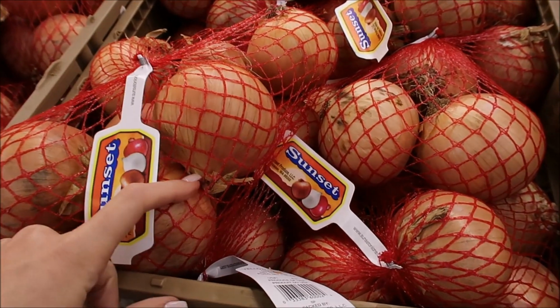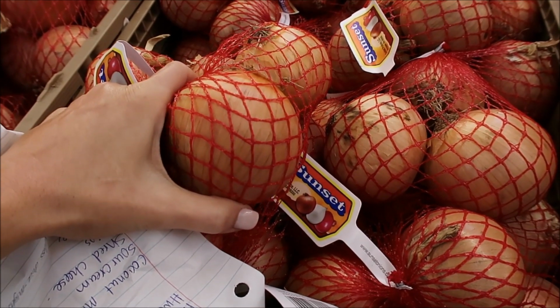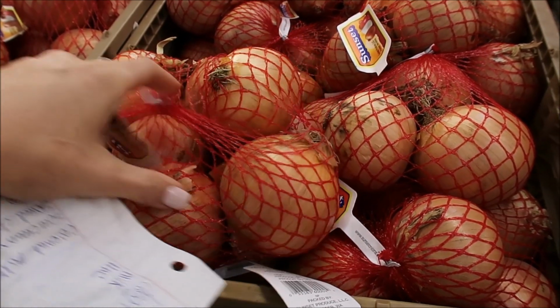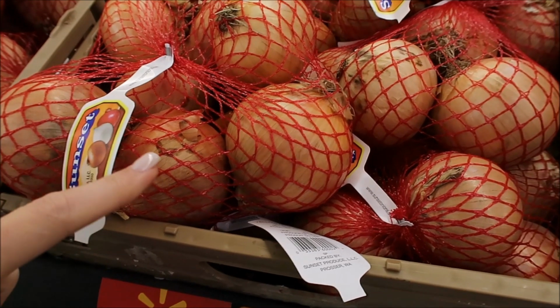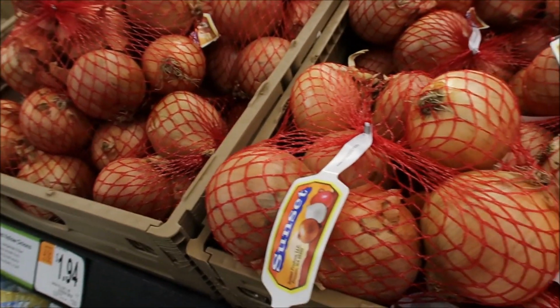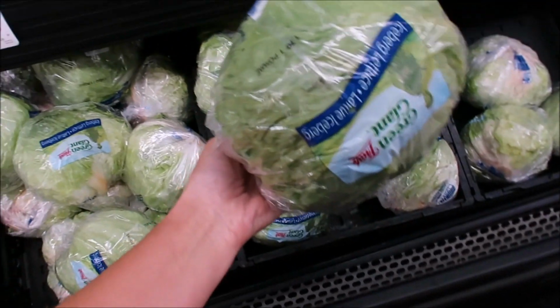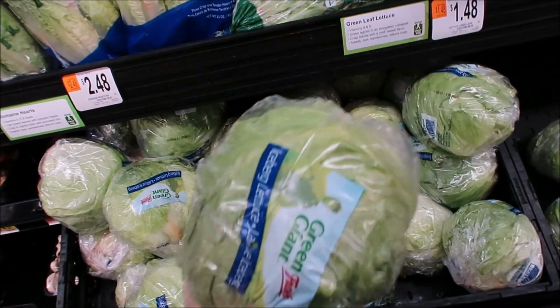While onions do have carbs in them, it's not like you're eating this entire onion at once. This is just added into the recipe for some seasoning. So onions are not totally, you know, taboo or whatever. They're okay, and I buy them. If you've seen my Instagram page, you know that I eat salad every day, and I just buy iceberg lettuce.